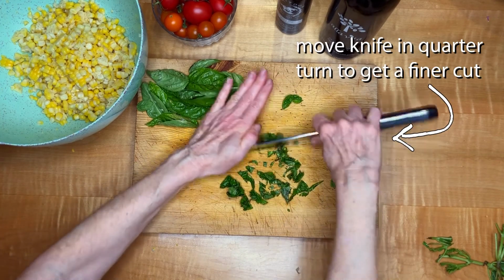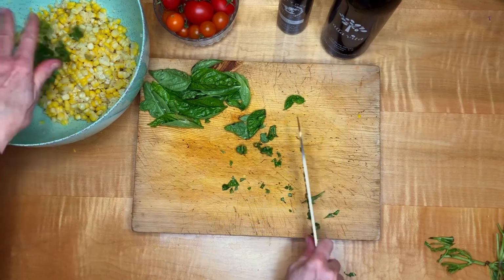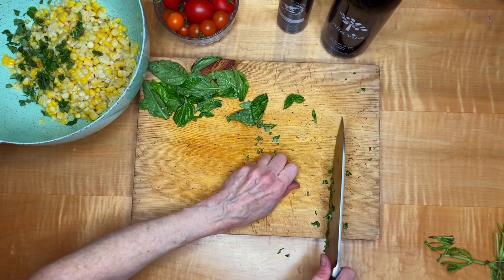And I think that for this dish, I am going to cut it up finer using our good old quarter turn chop. Remember to grip way up on the knife, and in they go.